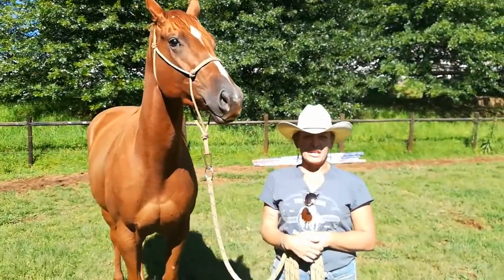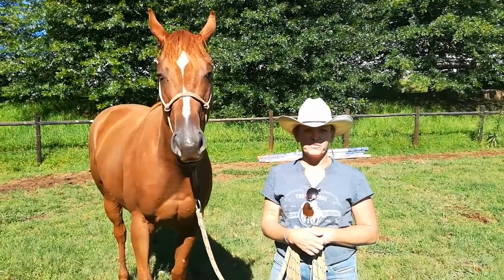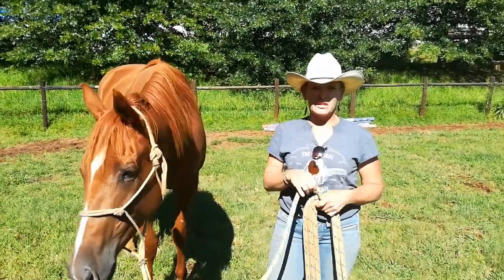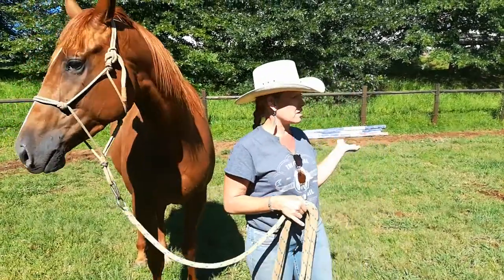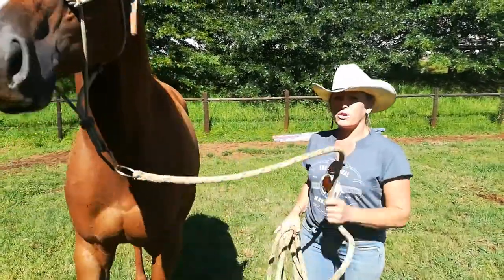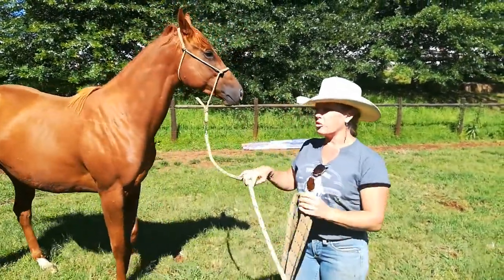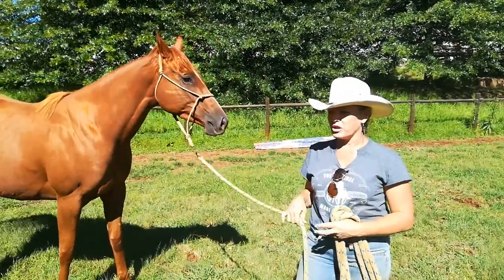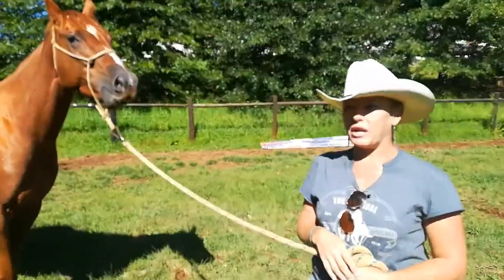So where we're starting right now is with my program, Positive Progress Through the Four Core Movements. Today, I think we're just going to get working on the backup. I'm going to have her feel safe in the arena that I'm working in. I don't want to work in the round pen with her. I want to work out in the open so I get the most honesty with her. In the stable, she is somewhat confident to push me around. Out here, she's a little bit worried.